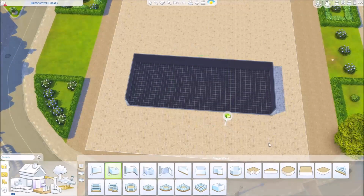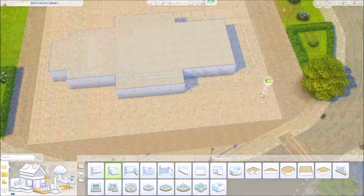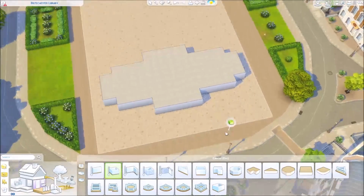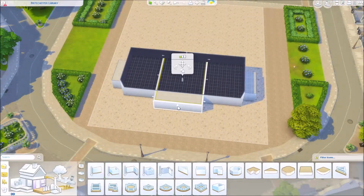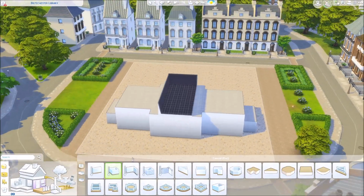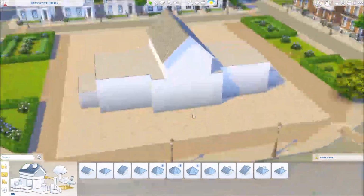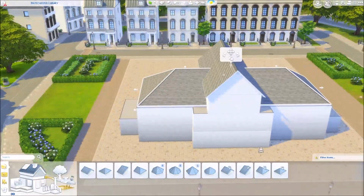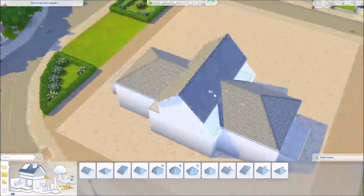We are gonna get started on the library here in Brightchester. It is the biggest lot in the entire world. It is where the original library was in this world. It was kind of shared between both Brightchester University and Foxbury Institute, and it's awesome. I really did like the original lot.